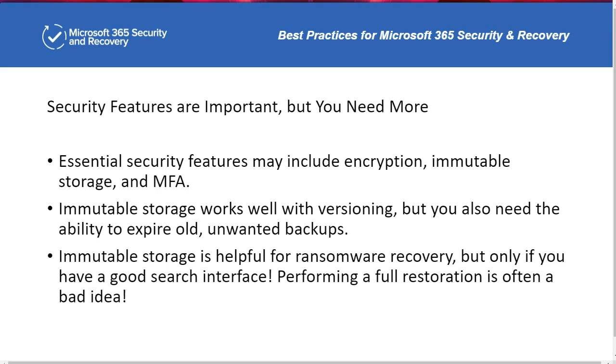So you've got some users who presumably haven't been affected yet. They don't know anything's wrong, and they're doing their job just as they always have. They're creating new data, they're updating files, and you would lose every bit of that if you perform a volume level restoration.